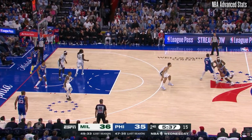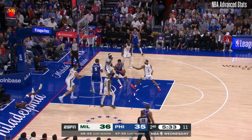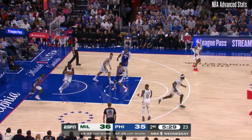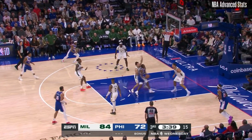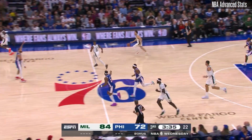The beat that you're playing with off those screens. Maxey, burst of speed, couldn't get it, got it blocked, but KJ Martin right there, gets another offensive rebound. 5 turnovers for Milwaukee here in this third. Maxey blocked by Lopez. That's his 4th rejection of the night.